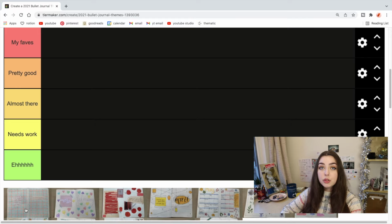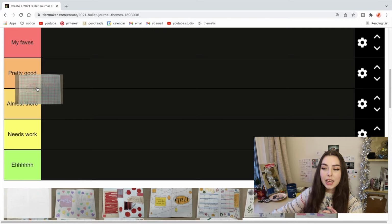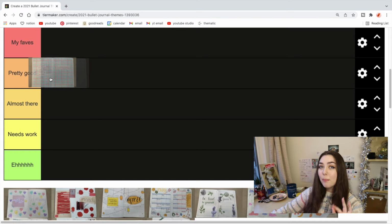I also really like the doodles in this because they can be added to other themes. So for example, I think plaid in a dark academia or in an autumnal theme, even in a Christmas theme, they would all look super good. But looking back on this theme, I did think it was a little bit plain, and if I was doing it now, I'd like to use it as a mix in with maybe one other element or maybe with some darker colors. So I absolutely love this theme and I do want to return to it, but I think there's just something that could have made it a bit better. So that is going to go in pretty good.